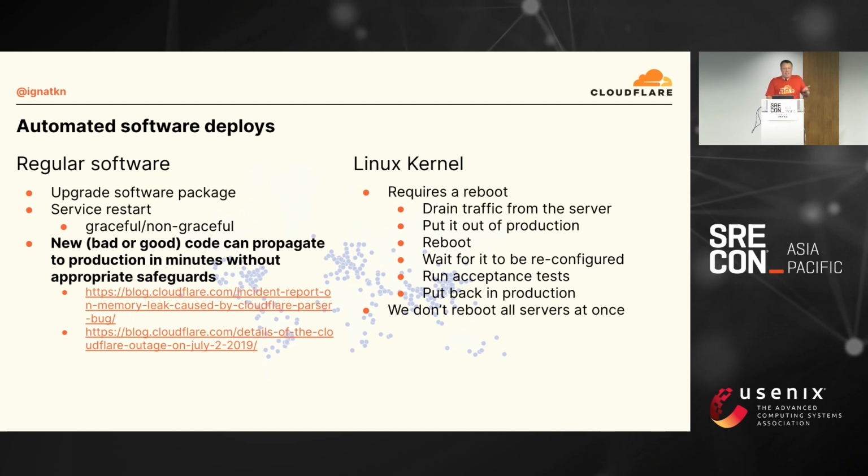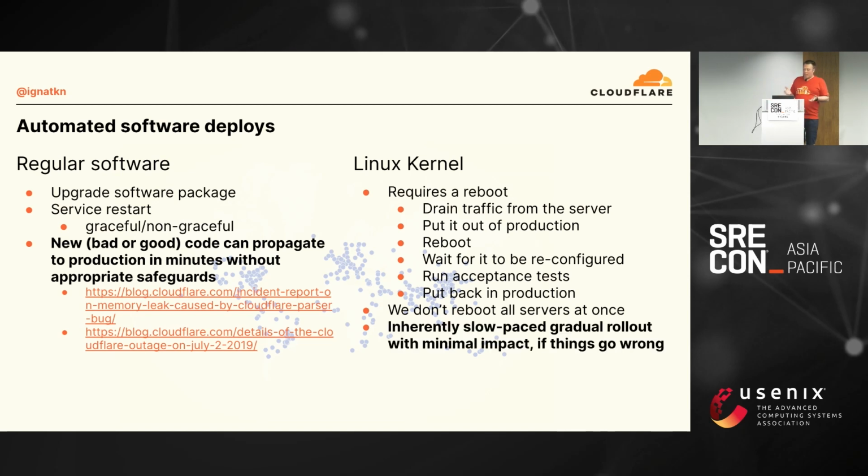So if you build a sane kernel reboot system, your kernel upgrades are inherently slow-paced, with gradual rollout and minimal impact. And if things go wrong, you will notice it on the third server, and you can press the big red stop button. So with minimal impact. Are you convinced? Who is now going to upgrade the kernel in production? Oh, yeah, good, good.